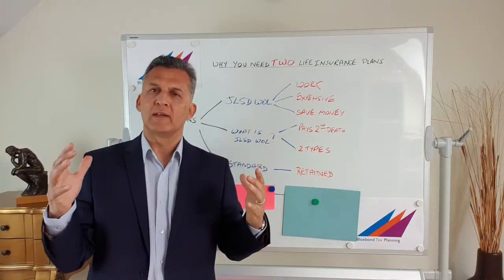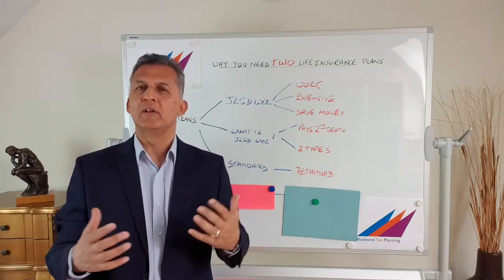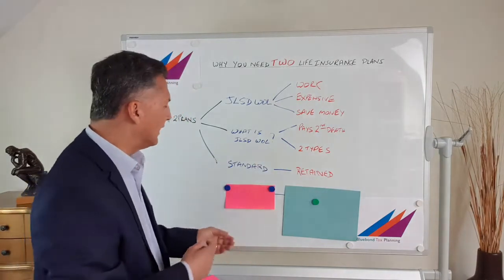And therefore the premium will increase over time. So how do you do that calculation? And that's quite a difficult calculation to do. So you need a specialist piece of software or a specialist spreadsheet to calculate that out. But it's to cover your retained assets.